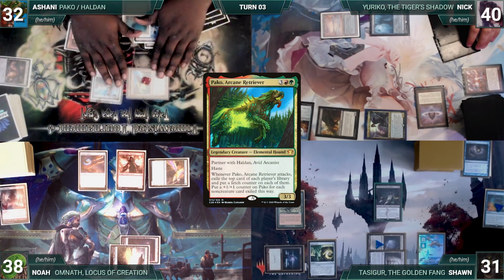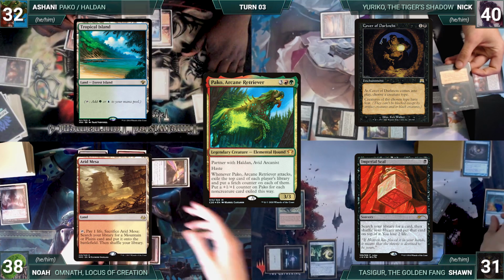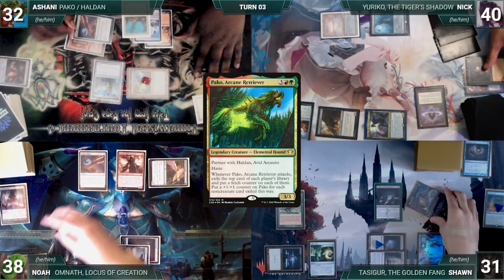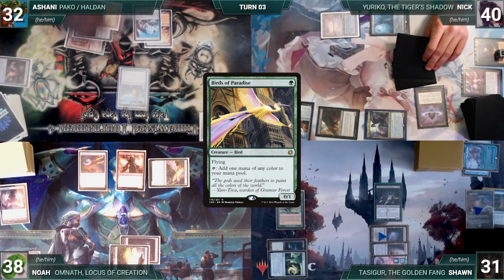Pako triggers and exiles Tropical Island, Cover of Darkness, Imperial Seal, and Arid Mesa. Then Pako gets 4 counters. Before damage, Sean casts March of Swirling Mist where X equals 1, phasing out Pako. In his second main phase, Ashani casts Birds of Paradise.